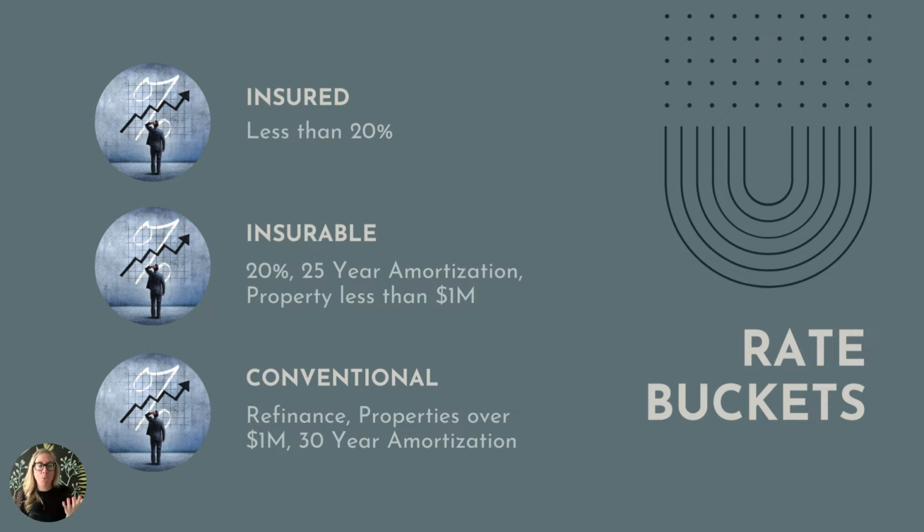When we're talking about rates and down payments and amortizations, we want to talk a little bit about the different buckets that mortgages fall in. There's 3 mortgage buckets. Insured mortgages are for properties less than $1 million, and they're for somebody that has less than 20% down payment. So the clients that take insured mortgages are getting the best rates, but they are paying default mortgage insurance, often referred to as CMHC insurance.